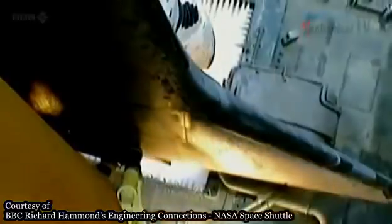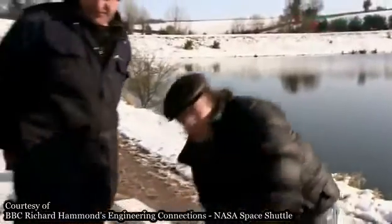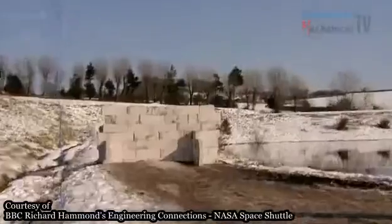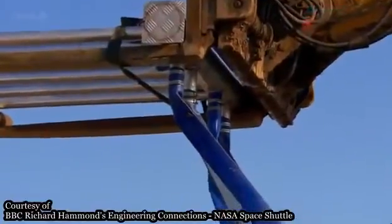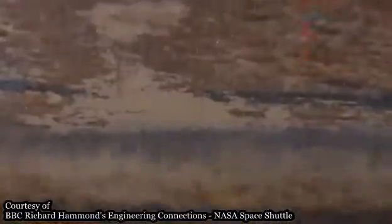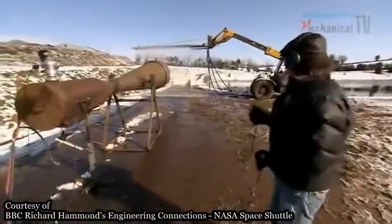So, can water work against the vortex cannon? Time to see if what's good enough for the shuttle is good enough for my wall. First, obviously, we've got to rebuild it. Lovely. Next, we need water. This is our Rainbird. The blast I'm about to fire has exactly the same power as before. But this time, there's a curtain of water between the cannon and the blocks. Okay, if we're ready, everybody, in 3, 2, 1.